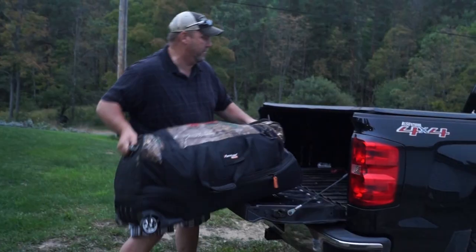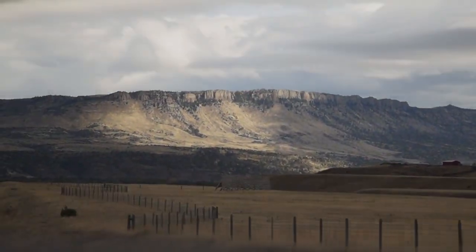So as 2017 progressed into 2018, I talked to my wife about it, and she agreed, this is something that you really want to do. Apply for the tag and see if you can make it happen. And I did, and sure enough, I drew a tag, and I was heading back to Livingston, Montana to hunt elk with Montana Whitetails.